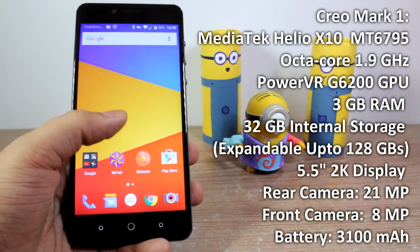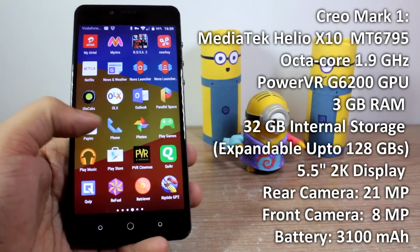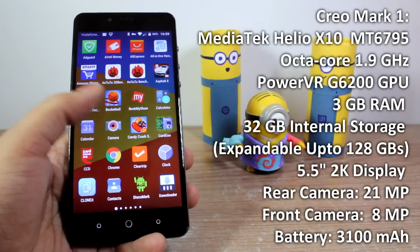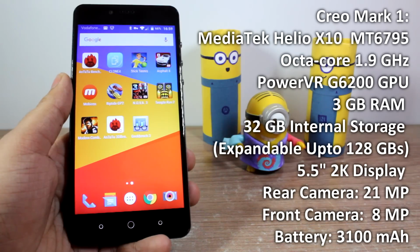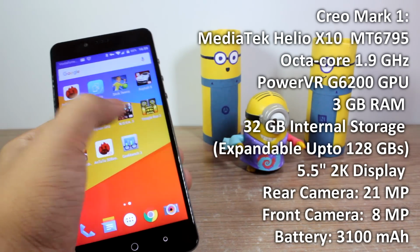The phone runs on a MediaTek Helio X10 CPU, a 1.9 GHz octa-core processor, and it also has a PowerVR GPU, the G6200, and 3 GB of RAM, which is a good configuration on paper, but let's see if it delivers that while gaming.